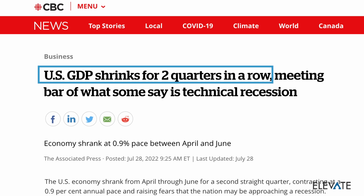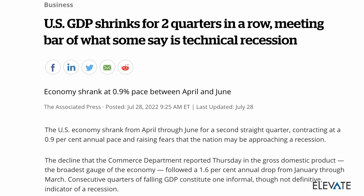The newer news that the market is focusing on these days is more clear signs of a recession. Now, with the latest US GDP data showing 2 consistent quarters of contraction, a recession is looking more and more likely, and so interest rates are coming down because of that. So what does this mean for Toronto real estate investments?